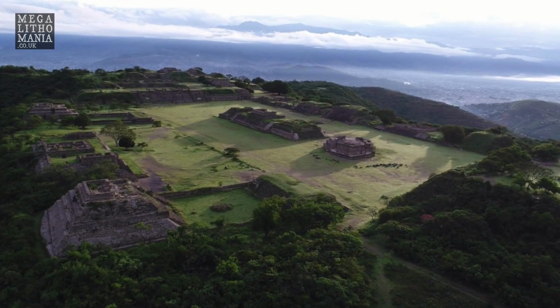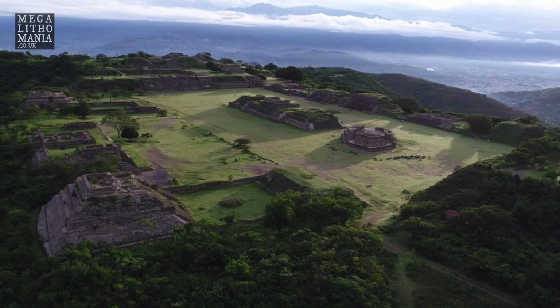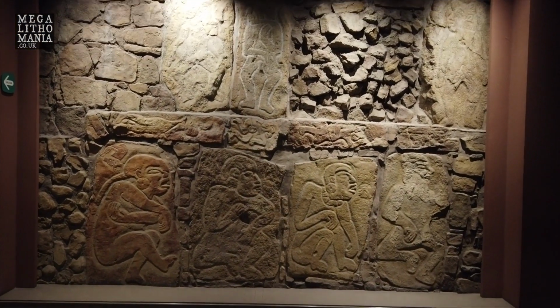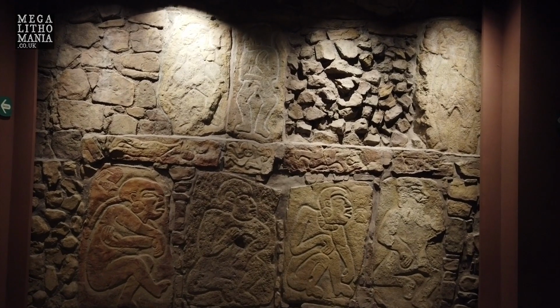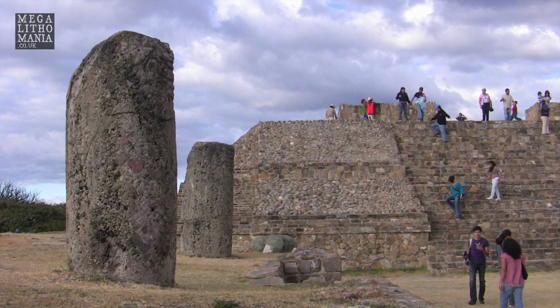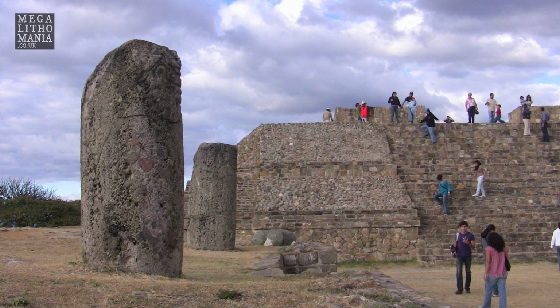So in Oaxaca, a site called Monte Alban was created around 500 BC. What's interesting about this is that it has what looks like Olmec carvings called dancers at the site. Now there's a few examples here in the museum. I've been there before. I visited there in 2009, explored the whole site. I'll show you some photos of that.